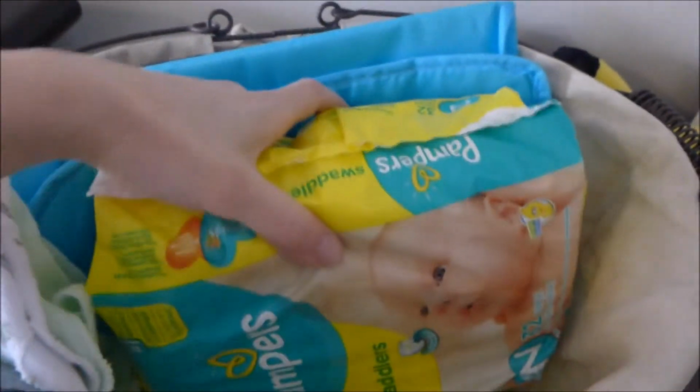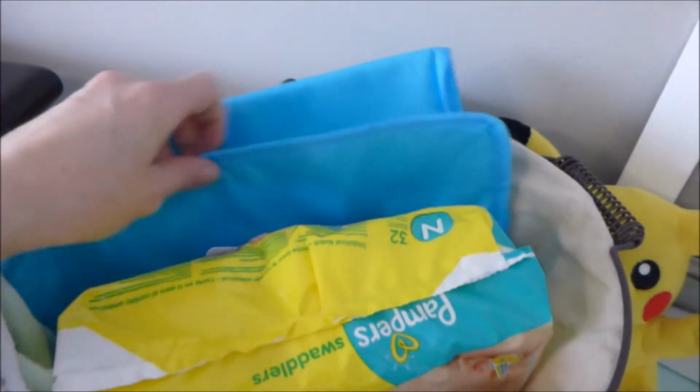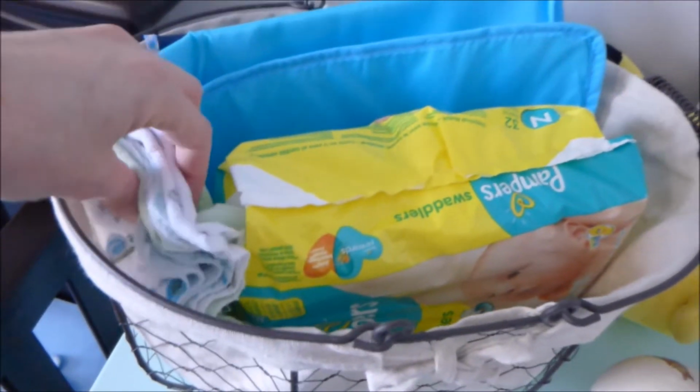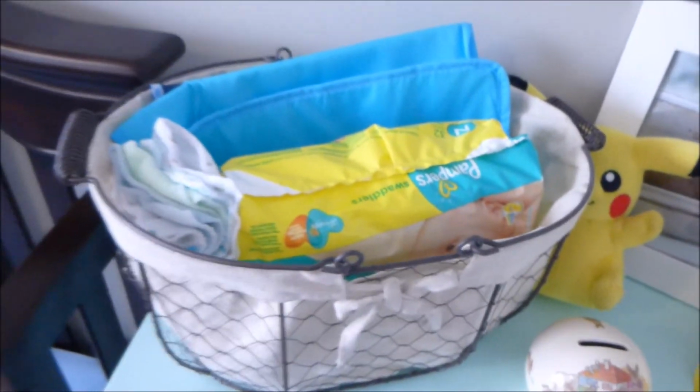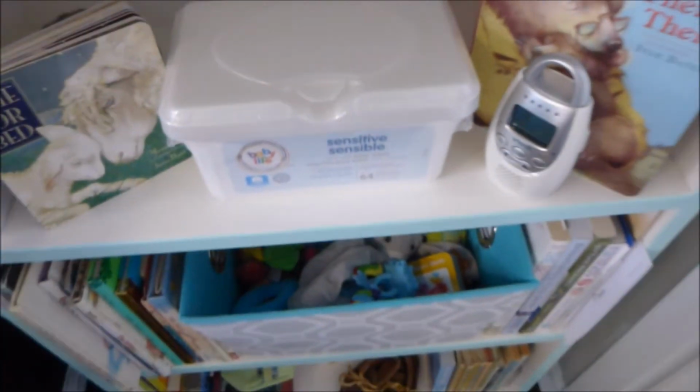I've just got a basket here with some diapers and a portable changing pad, some little thin face cloths for using as reusable baby wipes perhaps, or for wiping up my baby when he needs it, and also I have some regular baby wipes down here.